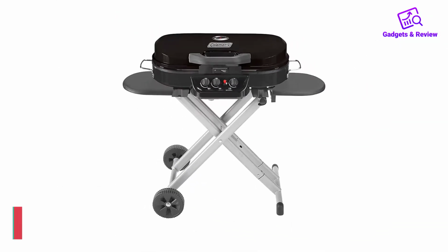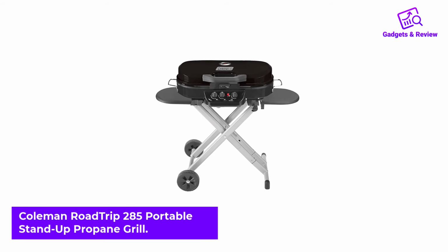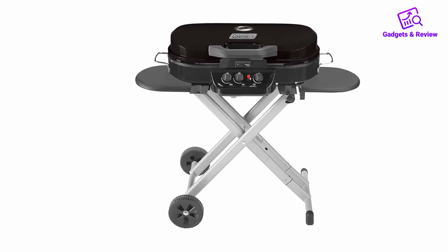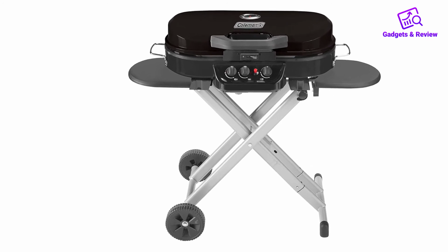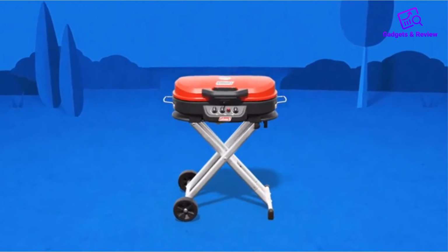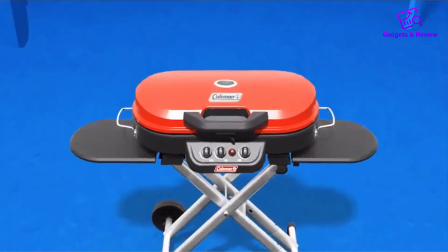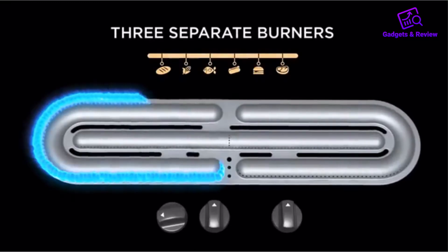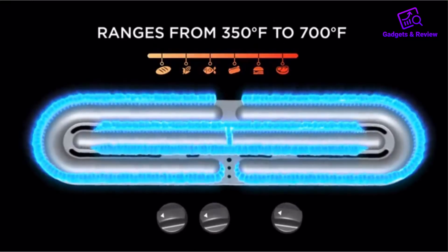Number 5. Coleman RoadTrip 285 Portable Stand-Up Propane Grill. Can't decide between a freestanding or tabletop grill? Not sure if you want a grill, griddle, or combo? Luckily, with the Coleman RoadTrip 285 stand-up propane grill, you don't have to choose. This versatile portable grill has a large number of features, allowing it to be used in a wide variety of situations.